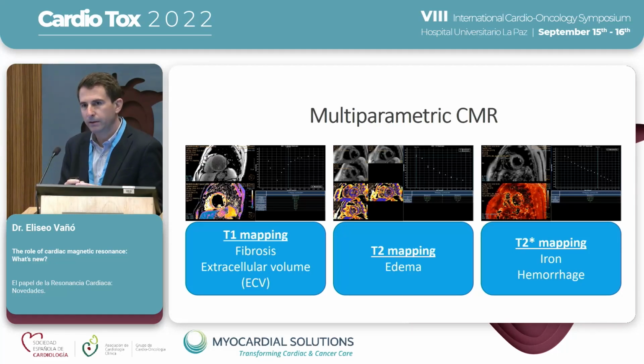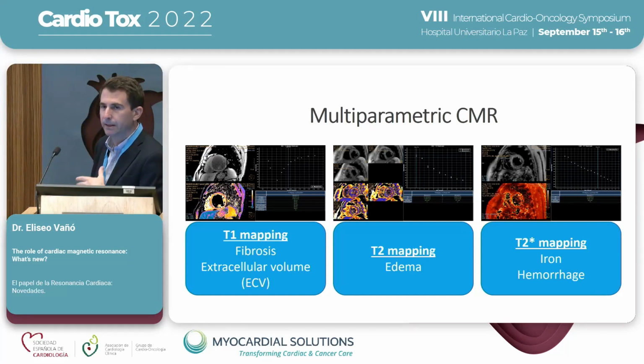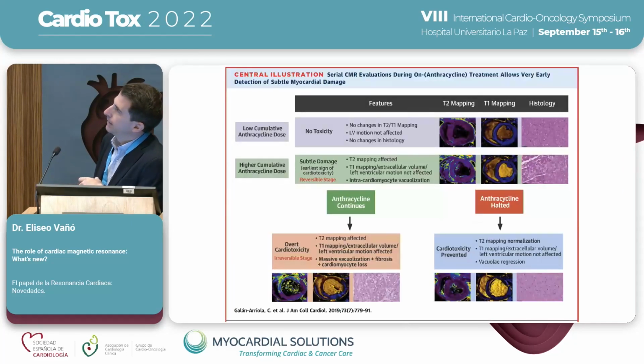Even the same model from the same manufacturer may have different values in different hospitals because of differences in the magnetic field. So you have to validate your normal ranges before using this clinically. And this is also another paper by Borja Ibáñez and the CNIC group that says that among CMR multiparametric evaluation, of course, T2 mapping is the earliest marker.